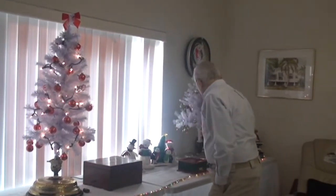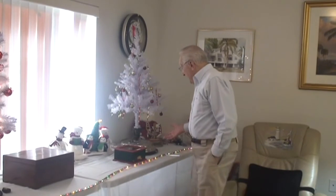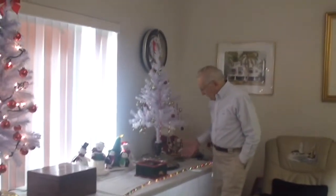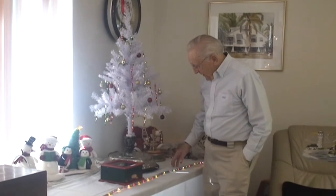And this other one, that one was not an antique. That was bought 20, 25 years ago. But this one does come from around 1900, made in, I believe, Leipzig, Germany. And you can pick these up on eBay and from antique dealers.